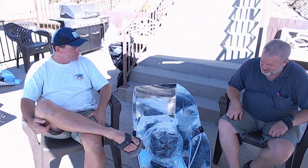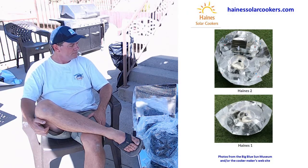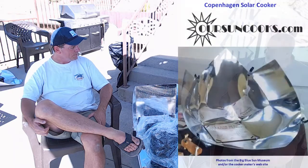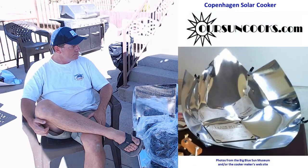I put this one alongside the Haynes cooker and the Copenhagen, and they basically are on the same plane. Yours cooks more volume, but they seem to cook at pretty much the same rate. I like the volume because I've got 5 brothers and sisters, and my wife has 5 brothers and sisters. When we cook for people solar, we've had one dinner with 17 people, and everything on the table was solar.